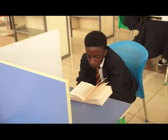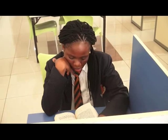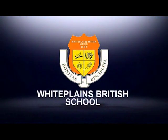Whenever they have assignments, they're free to borrow books. You can give them 2 days or 3 days to return the book. We have all types of materials in this library. Any research you want to make, you can come to Whiteplains British School, especially the secondary school, the permanent site, and make your research. The students here love the library.